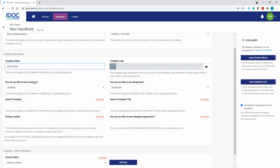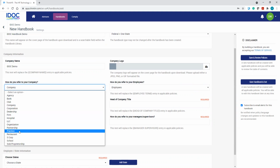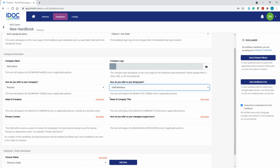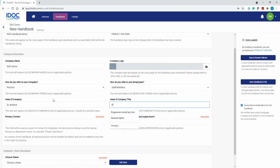You can put what you'd like the practice to be referred to as. So it can either be referred to as a company, or it can be referred to as a practice, whatever feels right for you. So we'll say practice right now. And how you refer to employees, they can be staff members, team members, or employees or associates. Let's do staff members. Head of the company is the practice owner. So we will say Dr. Wollack, and they are the practice owner.